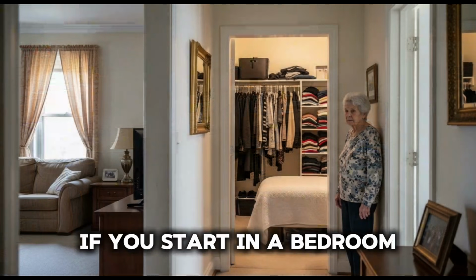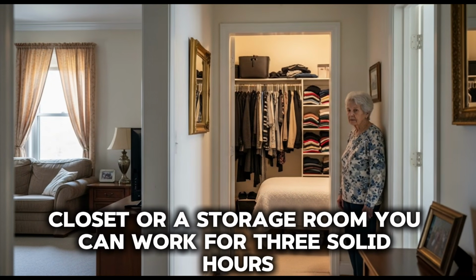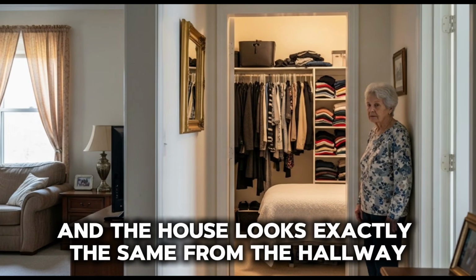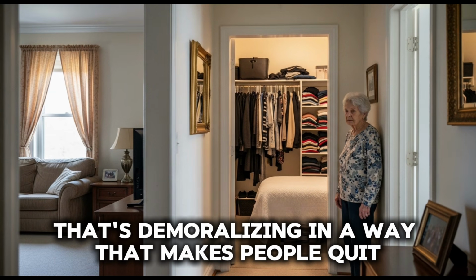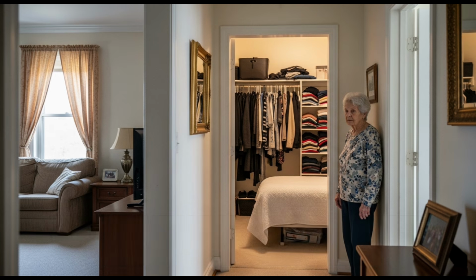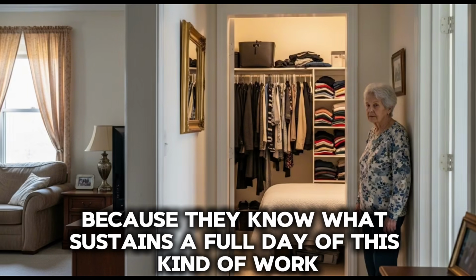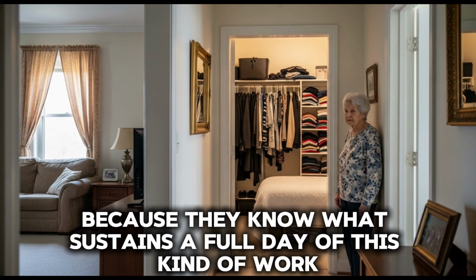If you start in a bedroom closet or a storage room, you can work for 3 solid hours, and the house looks exactly the same from the hallway. That's demoralizing in a way that makes people quit. Professionals start where the wins show fastest, because they know what sustains a full day of this kind of work.